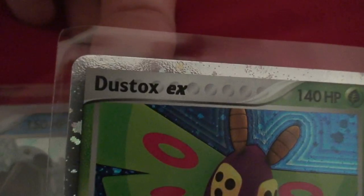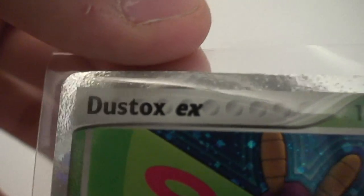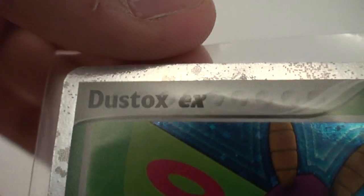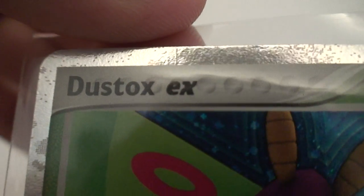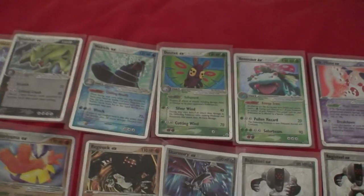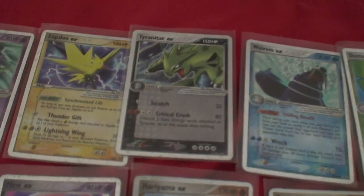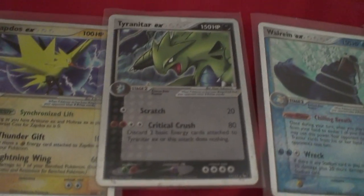Dustox. We got one imperfection. Maybe this is not the Dustox. Oh, yep, it's the Dustox. Right there at the top, you can see a sort of line there. It's so small that I'll still just call it near mint. But yeah. Walrein, I pulled it. It is near mint. These right here are your promos.